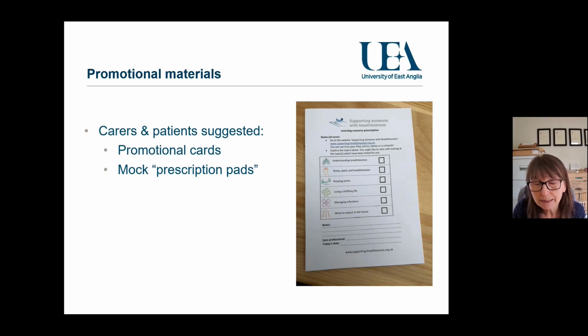So we produced these because carers and patients said they thought we ought to. They suggested that we had some little promotional cards that clinicians could give to carers, or that could be left in waiting rooms, perhaps in GP surgeries. And they also came up with the idea of having a sort of mock prescription pad, which the clinician could use to suggest different pages on the website that a carer might like to have a look at.